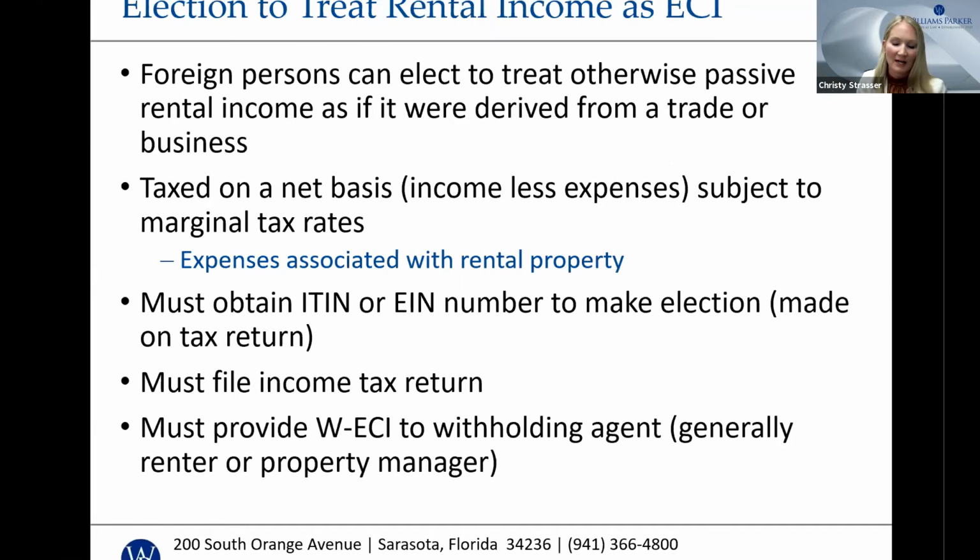However, a lot of non-residents do not know this, but you can also make an election to treat your rental income, regardless of whether you meet the test to be a trade or business or not. A foreign individual, a foreign person, can make an election on a tax return to have their rental income treated as effectively connected income, as associated with the trade or business. There might be reasons why someone doesn't want to do this, but to me, it sounds like a no-brainer. If you can make this election, you can offset your expenses that you're funneling into your rental business or your rental property, offset your income, and come out with a smaller tax bill at the end of the day.